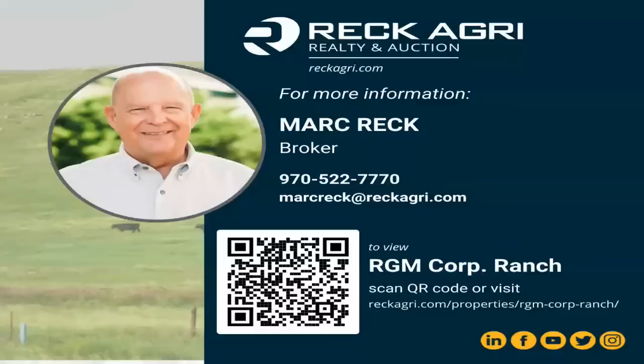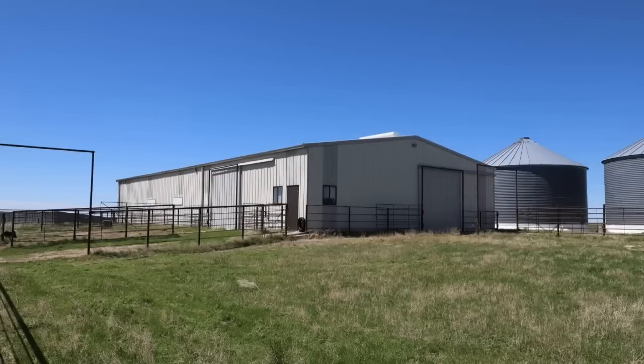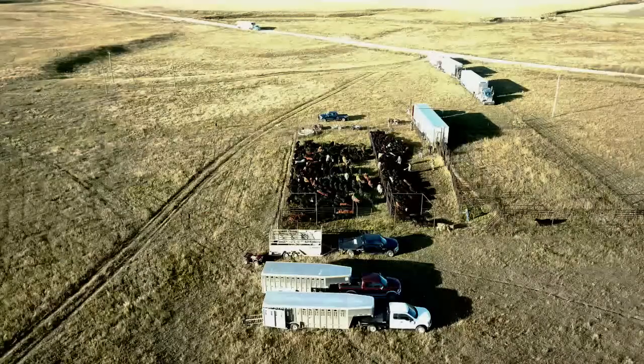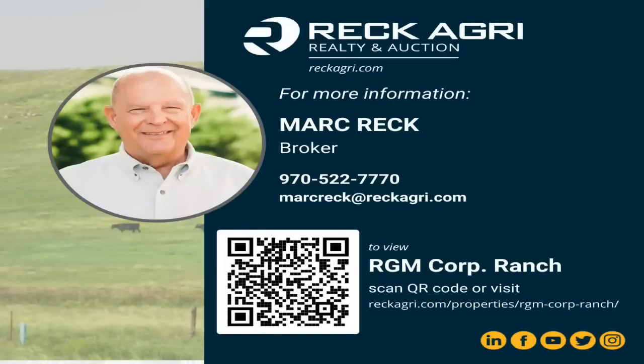Talk about what else is going on. Mark Reck at Reck Agra, he's got that RGM Corporation ranch consigned for sale. 13,400 acres there, more than that. It's a stewardship award-winning native grass ranch, and some of that grass is in CRP. That's a good thing. That's income for whoever buys it. Just unbelievable facilities they got there, modern facilities, a nice home on it, 27 pastures with good fences on them, unbelievable water, 45 tanks in those pastures, guys. Cattle don't have to go very far for water for as big a place as that is. It's a turnkey deal. All the equipment and personal property goes with that.